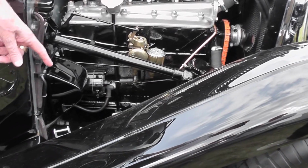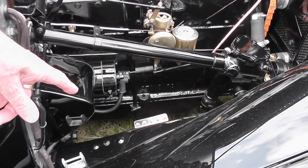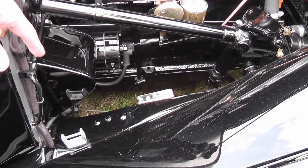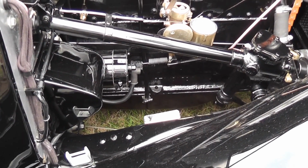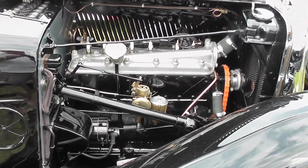Another nice thing about it, I think, is it's even got a greasing system built in. In 1933, I think that's quite exceptional, to have that there in those days.